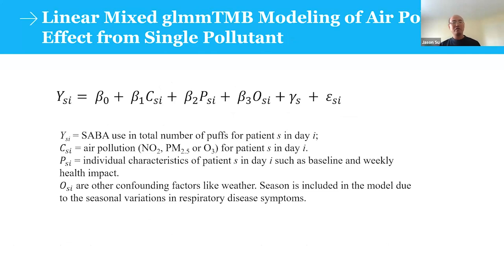So this is how the model is developed. C is the concentration or exposure, and Y is the number of rescue medication uses a day, either events or puffs. Psi is the personal conditions. O is other factors like weather, and also the weekly risk. This is a linear mixed model, with gamma S. But we didn't use the typical linear mixed model. We use glmmTMB, a generalized linear mixed model with Template Model Builder.